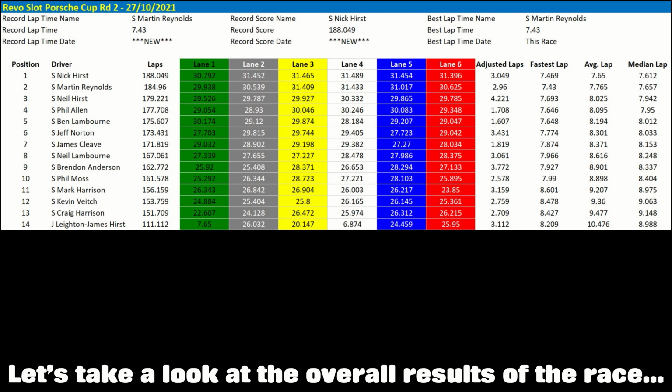So there we have it, the final results of the night. You can see it wasn't really my best result, but it was okay, halfway down the field for my very first time racing that type of car on that type of track. So I've got lots to do, but I've got some areas to improve.